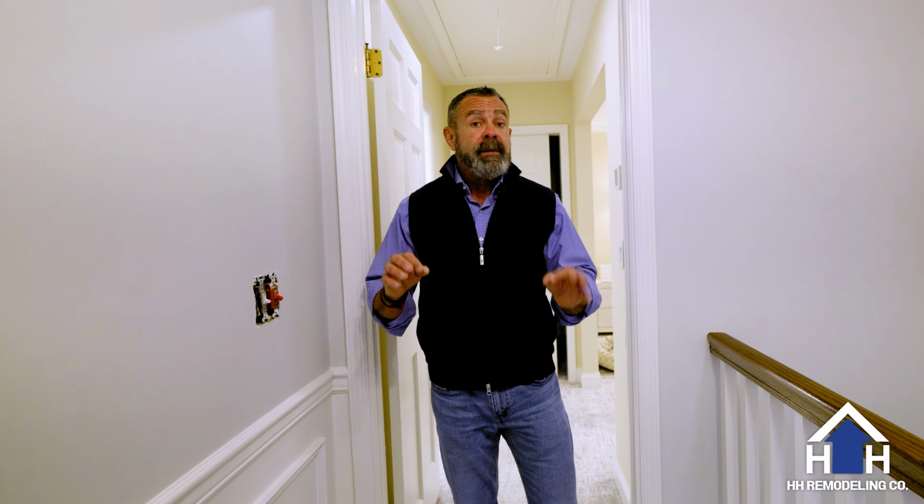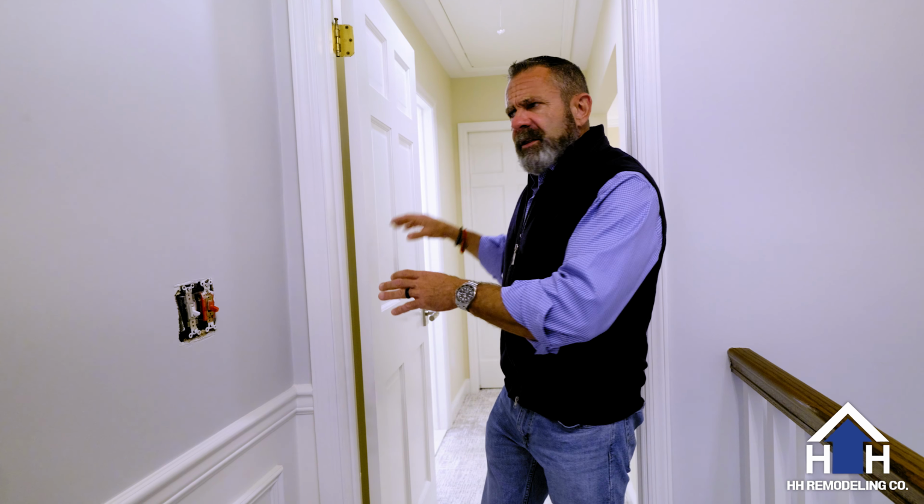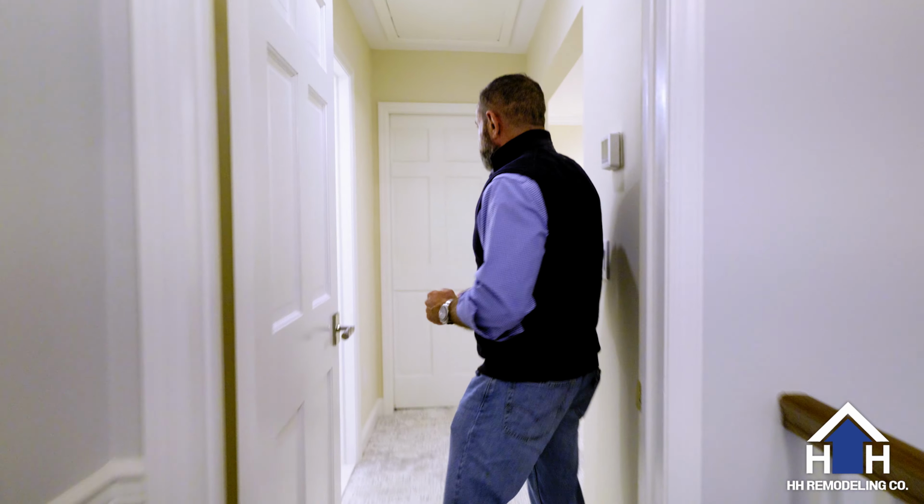So now we're gonna go into the master suite. This is a dramatic transformation from what was there. So there was a bathroom, there was a hallway between the bathroom and a very small, if you could call it, walk-in closet. The architect actually completely reformatted the footprint of this room, and we added some nice features, so take a look.